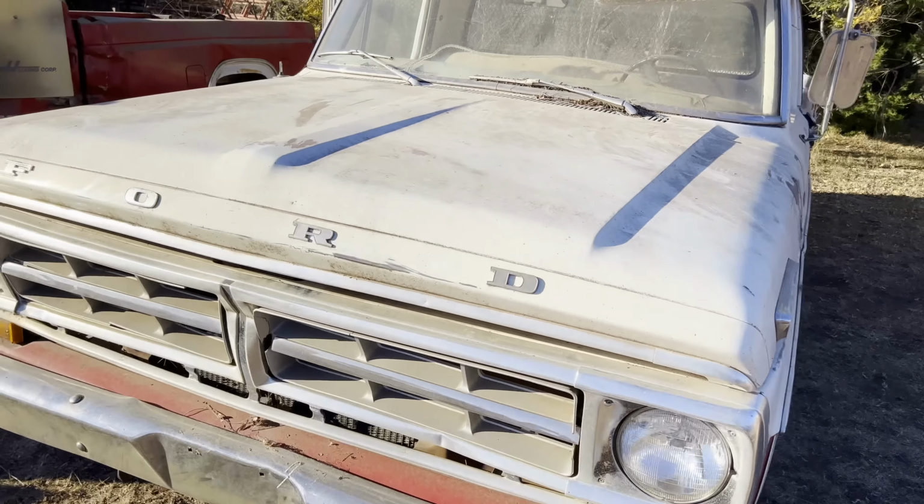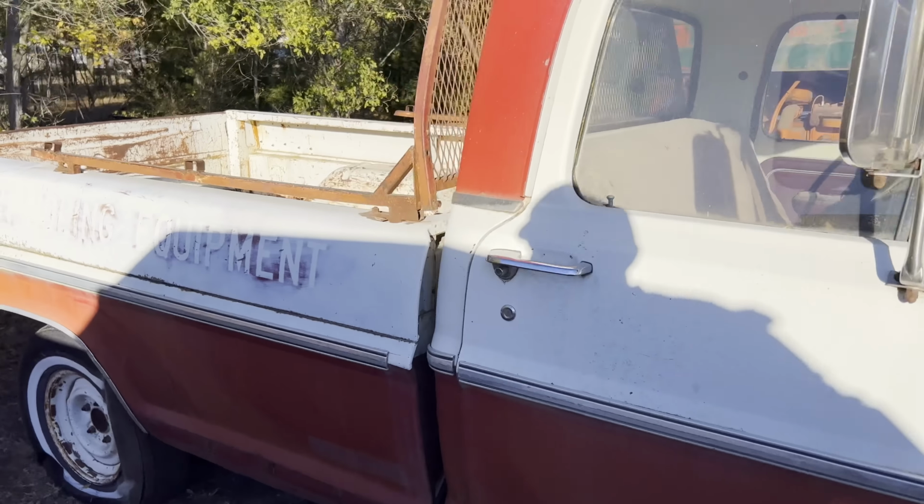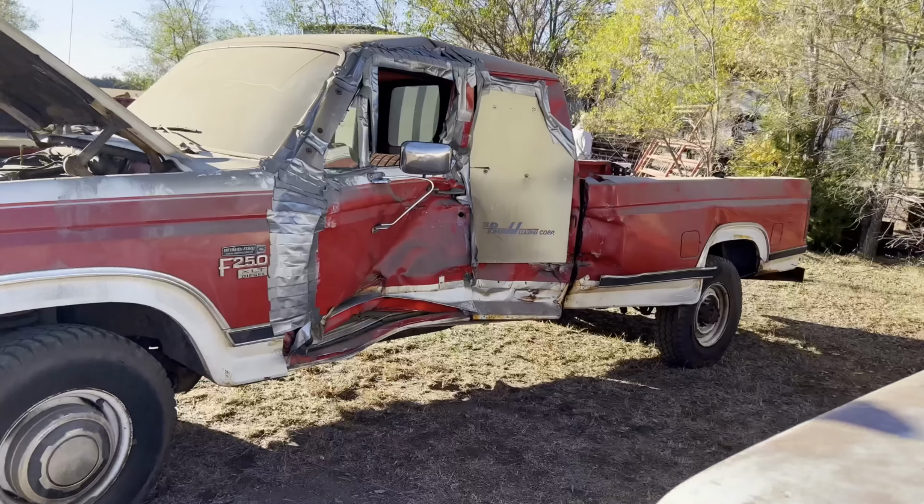Here's this one here. I think this is a '71 or '72 now that I look at it with that grill. Kind of on the rusty side, but it's got good patina on it. But these trucks just don't have a whole lot of value. So yeah, we might bid on this one. I don't know. Somebody had a bad day.